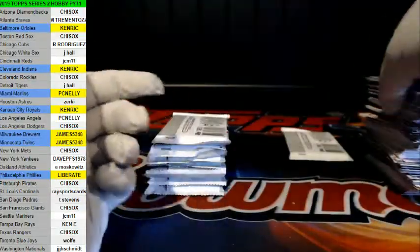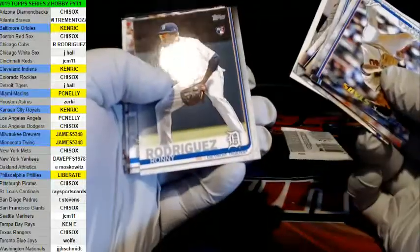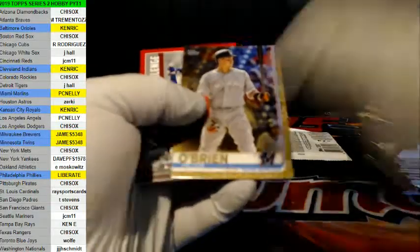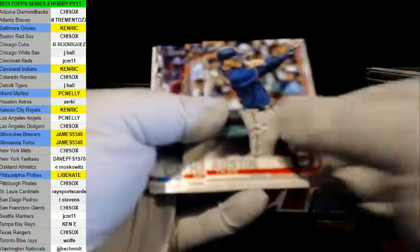Jacob Faria. Sandy Koufax and a Ronnie Rodriguez. Peter O'Brien for the Marlins, 605 of 2019, and a home run challenge of Cody Bellinger for the Dodgers.